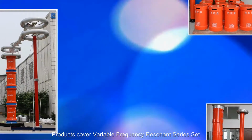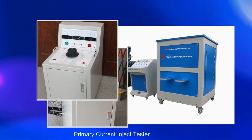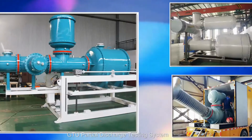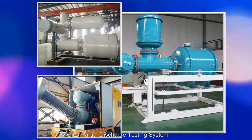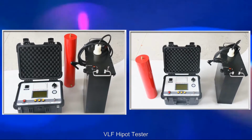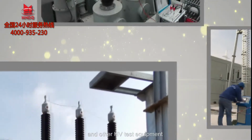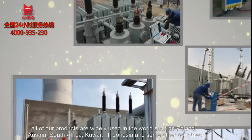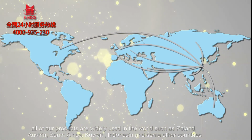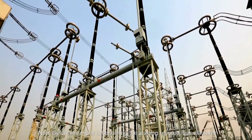Products cover variable frequency resonant series sets, power frequency hipot test, primary current injector test, power frequency partial discharge testing set, GTU partial discharge testing system, impulse voltage generator, VLF hipot test, DC high voltage generator, and other HV testing equipment. All of our products are widely used in the world, such as Poland, Australia, South Africa, Kuwait, Indonesia, and some other countries. Now, Gold Home Hipot is becoming the leading reputed manufacturer.